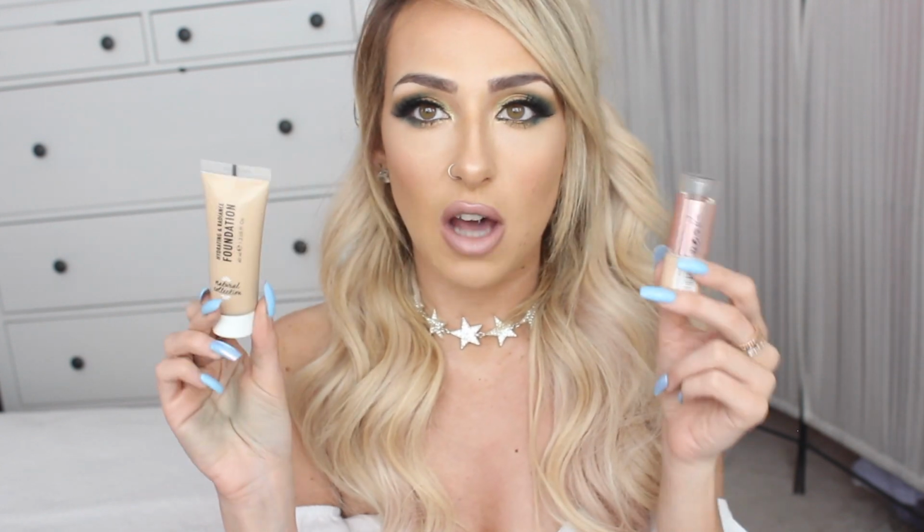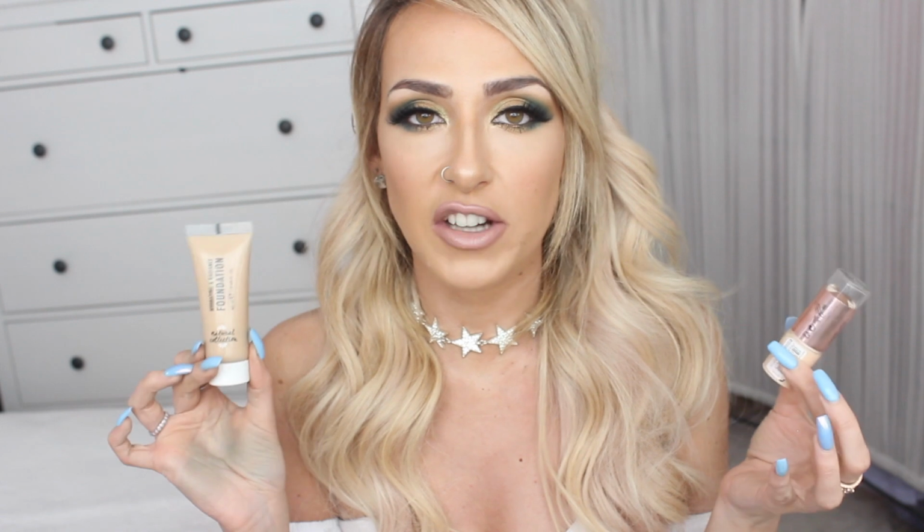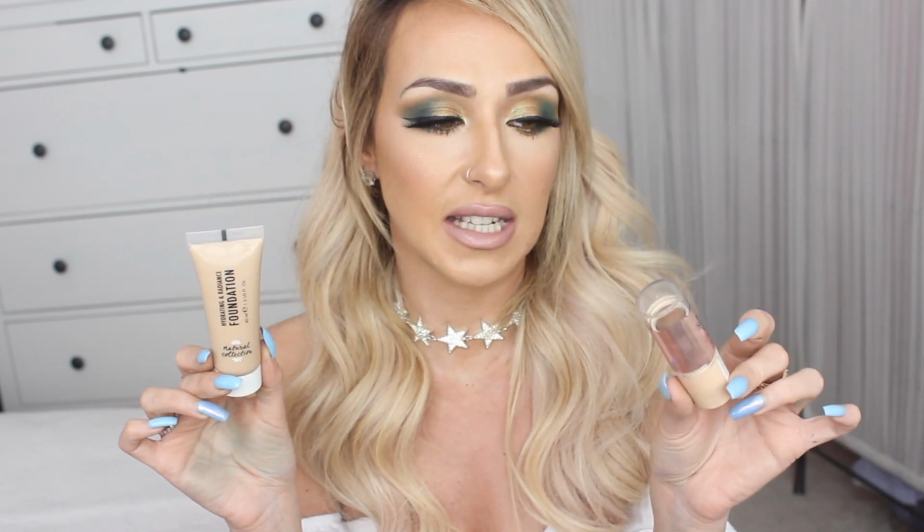And I just love this combo. I've been really liking it for the more natural, summery days, especially if you're going to a barbecue. You don't want to be wearing full face cake makeup. You just want to be wearing something light and fresh on your skin, and this is what I've been wearing. And like I said, using the concealer stick from Revolution.